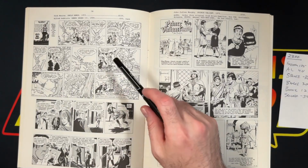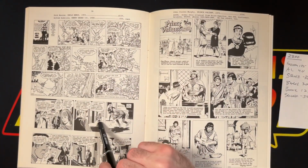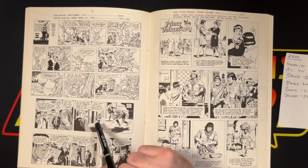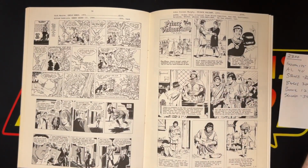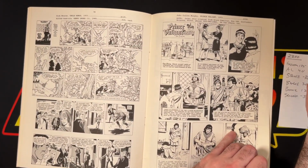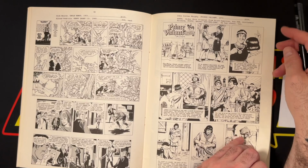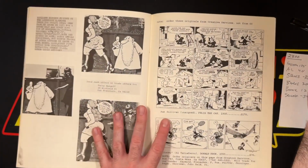We've got Dick Moore's Uncle Remus and Alfred Andriola, Kerry Drake, John Cullen Murphy, Prince Valiant from 72. You want Hal Foster, Prince Valiant. Oh, that's from Bruce Hamilton in Scottsdale, Arizona. So that's not part of this.